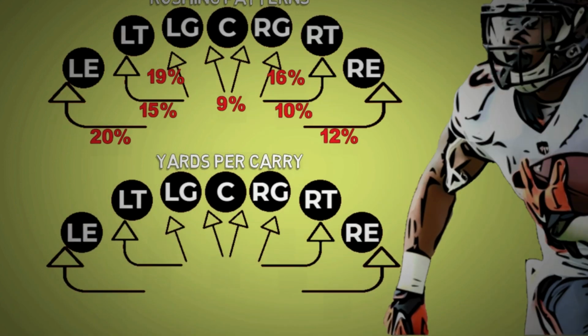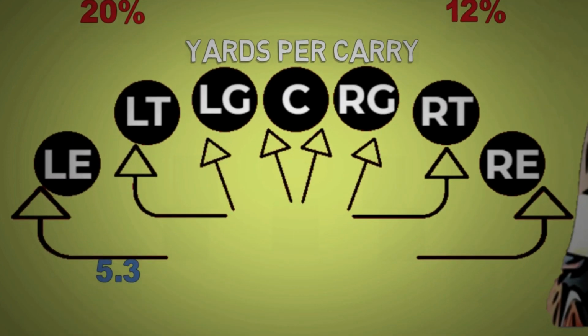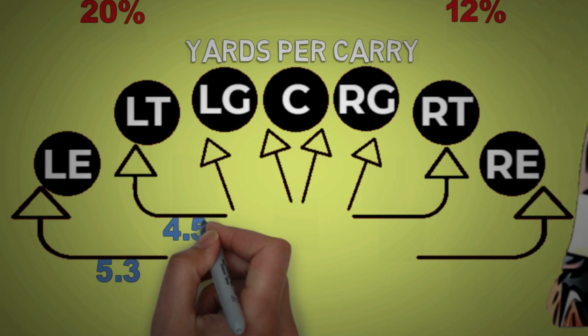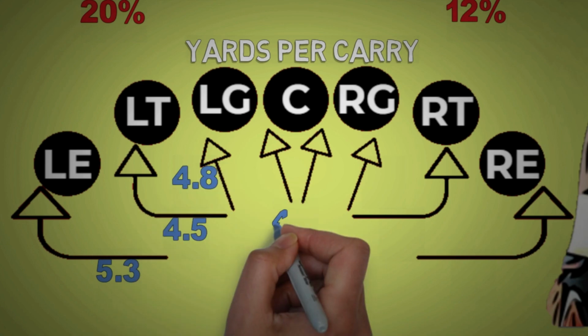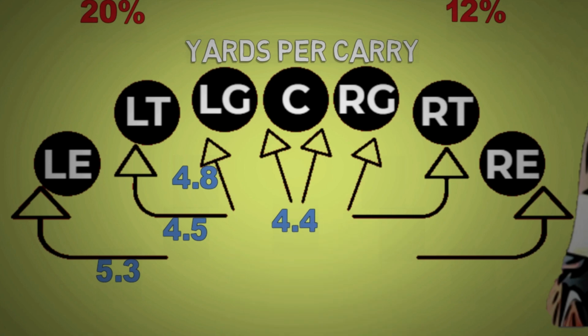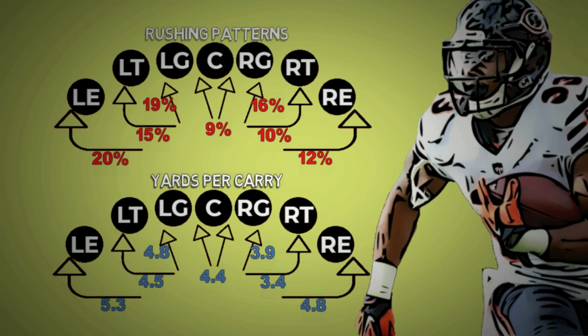The only bad running lane for him are outside the right guard and right tackle, which still accounts for 26% of all his runs. He makes up for this by combining his best yards per carry lane with the lane he runs to the most, which is the left end. Look for runs to bounce outside to the left against the Cardinals, who lack defending capabilities in that running lane.